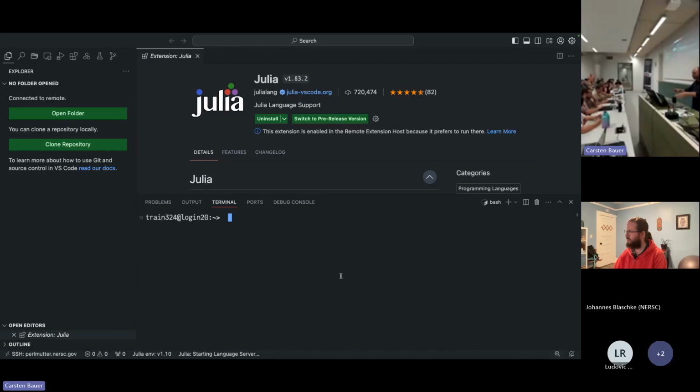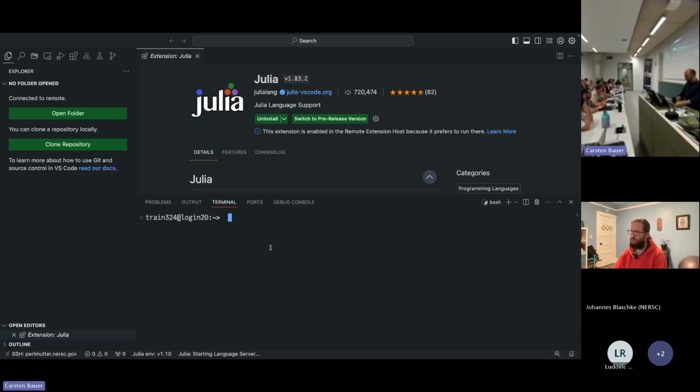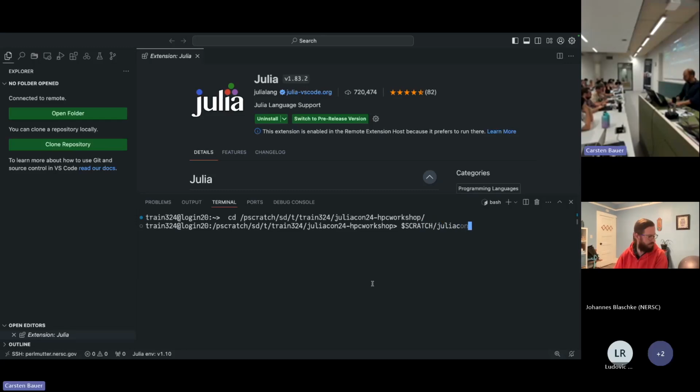You want to open the folder, right? Like the workshop folder. Currently on the left, you don't see any files there. The manual way is to click on open folder and then put in the path, like the scratch and then whatever the path is. The easier way to do it, in my opinion, is in the terminal at the bottom, just cd into the folder, scratch, JuliaCon 24, workshop, right? So, okay, it autocompletes it. That works for all of you. If you write it like this, cd into that, it works for everyone.